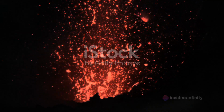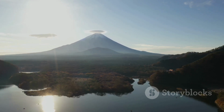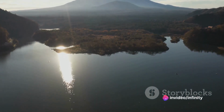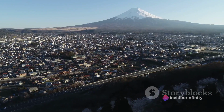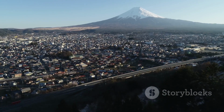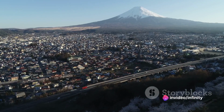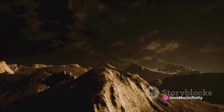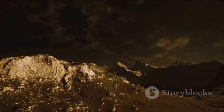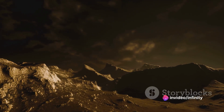Now let's take a moment to appreciate one of the most famous stratovolcanoes in the world, Mount Fuji in Japan. This iconic volcano is a classic example of a stratovolcano, with its near-perfect cone shape and history of explosive eruptions. But despite its potential for destruction, Mount Fuji is revered in Japanese culture, its beauty inspiring countless works of art and literature. Stratovolcanoes are indeed a paradox. They are at once beautiful and deadly, inspiring awe and fear in equal measure. They remind us of the power and unpredictability of nature, a force that can create and destroy in equal measure.